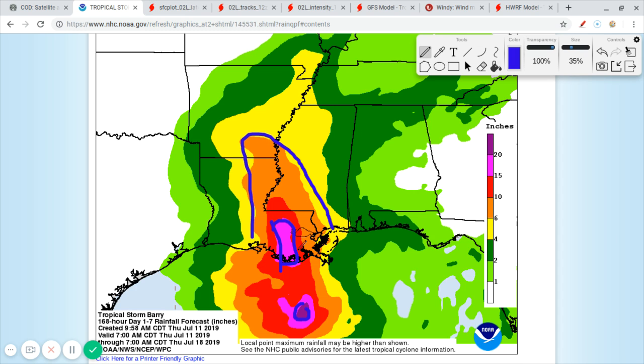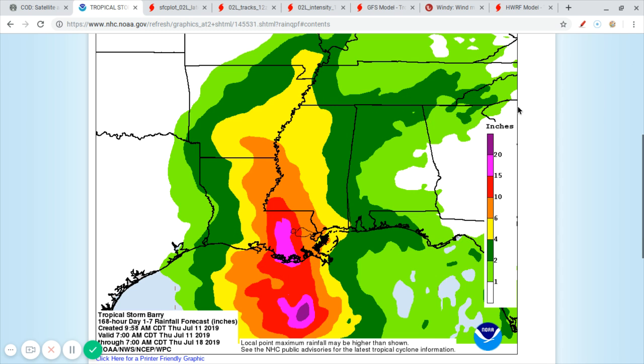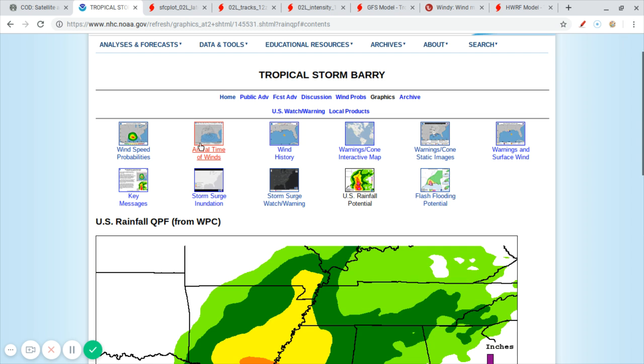So this could potentially make some widespread flooding in Louisiana, Mississippi, and maybe even portions of Arkansas. This yellow color is 4 to 6 inches, and this extends all the way up into Missouri by Poplar Bluff. And the greens, which is 2 to 4 inches, go all the way even to Georgia, Tennessee, Mississippi, Alabama areas. But that is the rainfall amounts.